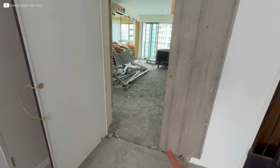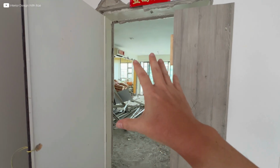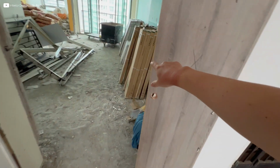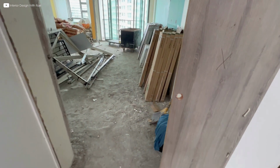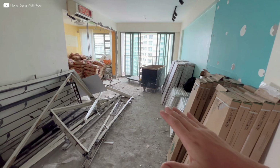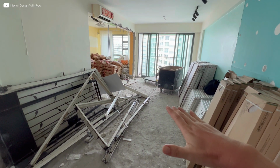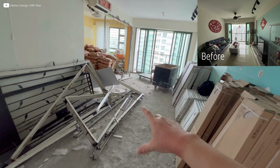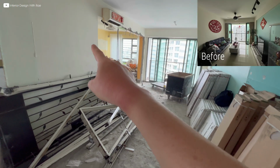So at the main entrance, as you can see, the gate and the door have all been removed already. This is just a temporary door, because my client is going to change the door and the gate. You can see that this is a very common layout in Punggol. The kitchen is here, living, dining, and then the 3 bedrooms are all inside there.